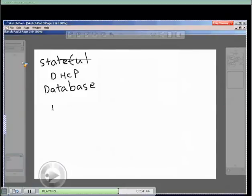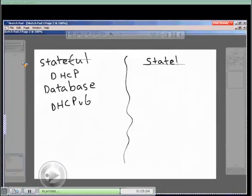In IPv6, sure, we can still have DHCP, by the way. If you're in love with DHCP, you'll be happy to know there is DHCP for v6, sure. But what's really cool is you don't have to use that. You can do what's called stateless auto configuration.